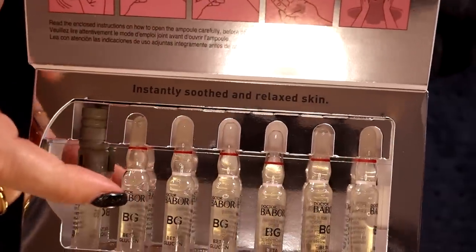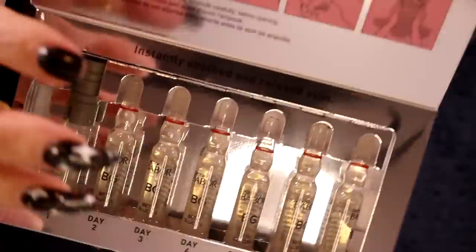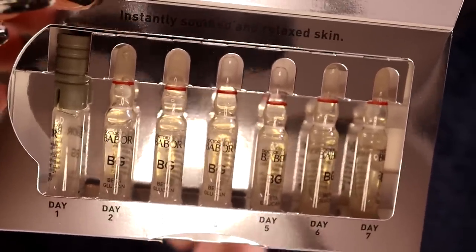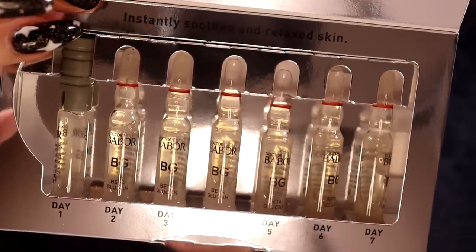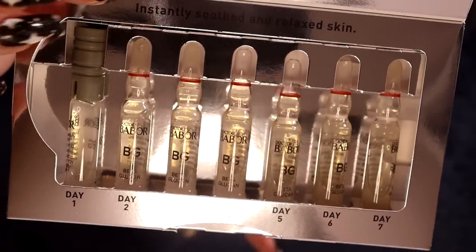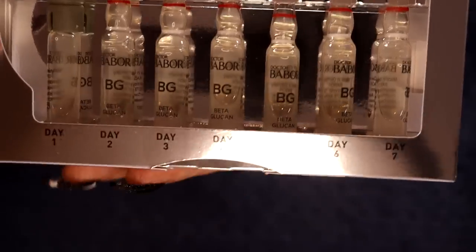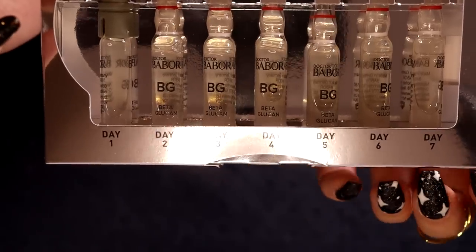I don't like the fact that they're little glass vials. I always feel like you're gonna get little glass powder or something. I feel like that as well with the medical stuff, when you get little glass vials of vitamins or something. I know the vitamin D always comes like that, and I always think, am I gonna be having glass when I'm drinking this? But no, obviously it's very safe.